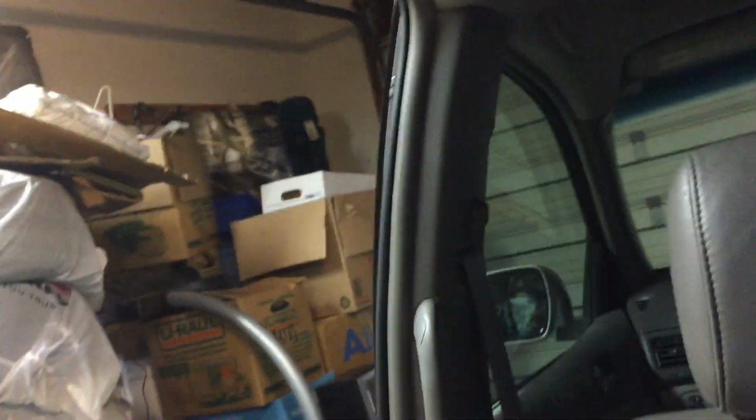I know it's making a weird noise. It's just how we bought the Sienna. We bought that Sienna last year. I'm very obsessed to buy Toyota Sienna. We bought the Sienna last year, right after we moved into this house.